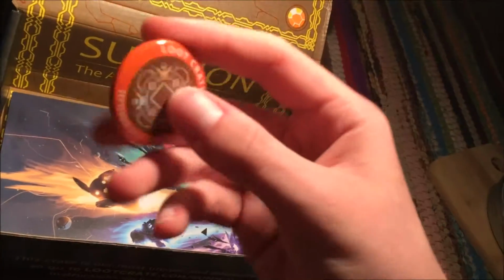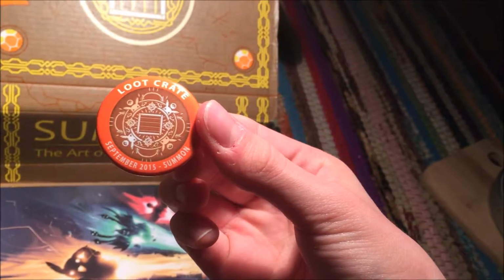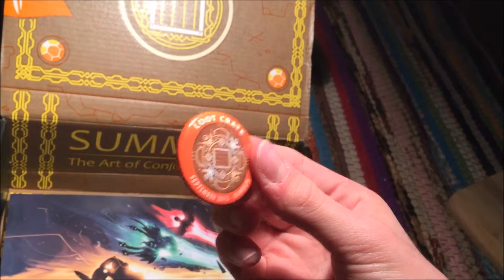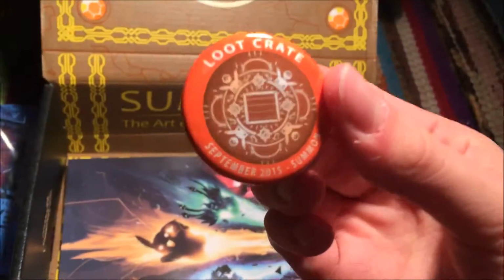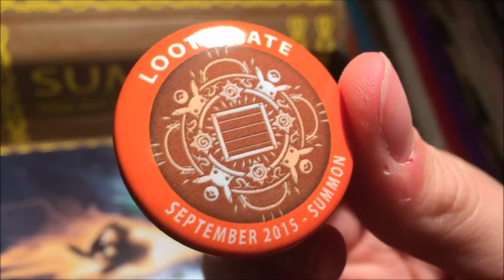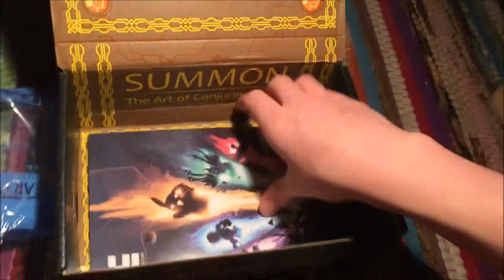What's the next thing? Oh, a special Loot Crate Summoner badge. Wait, what does that say? September 2015, summon. Yeah, looks super cool. What's on it? You probably can't see that. If you could zoom up on that, it's like little Pikachu heads. Oh my god, that is so cool. And little Pokeballs and little Hearthstone things. That is so cool. I'm not going to wear that, but whatever.